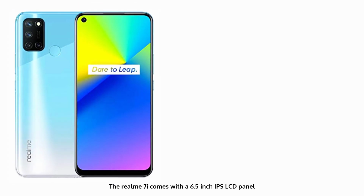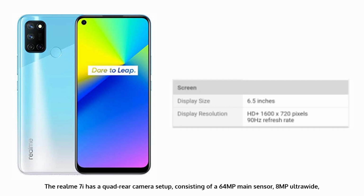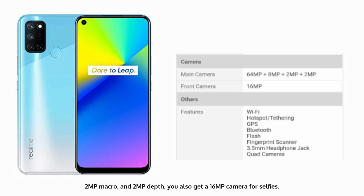The Realme 7i comes with a 6.5-inch IPS LCD panel with a resolution of 1600 by 720 and a pixel density of 270 ppi. It is also protected with a Corning Gorilla Glass and packs a pretty smooth 90Hz refresh rate. The Realme 7i has a quad camera setup consisting of a 64-megapixel main sensor, 8-megapixel ultra-wide, 2-megapixel macro, and a 2-megapixel depth sensor. You could also get a 16-megapixel camera for selfies.